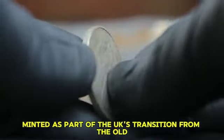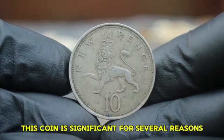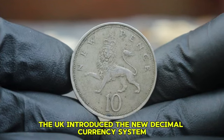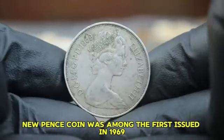Minted as part of the UK's transition from the old pre-decimal system to the new decimal currency, this coin is significant for several reasons. In 1968, the UK introduced the new decimal currency system, and the 10 new pence coin was among the first issued in 1969.